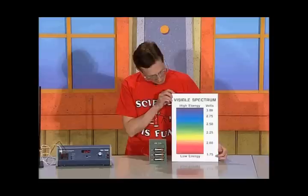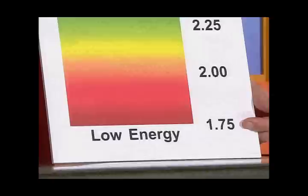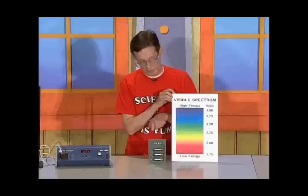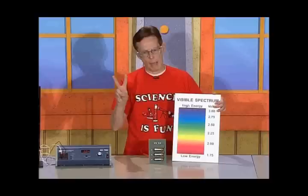And you can see 1.75 volts corresponds to red. To get red light, you need to use 1.75 volts. That's why now nothing is happening, because that's only 1.2 volts. And all of the LEDs came on when I applied 3.6, because that's more than it takes to make violet light. What do you think will happen if I connect two batteries?